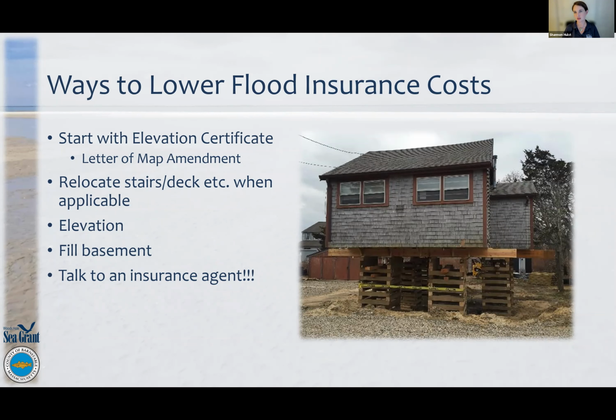An elevation certificate is done by a surveyor, and it tells you the elevation of the ground and the elevation of your first floor. Both of those pieces of information are important for flood insurance rating. It'll make sure that you get the most accurate flood insurance rate, and that FEMA isn't taking a guess at what those numbers are, which is what FEMA is doing now. They're taking an informed guess, but it's still a guess. It's much more accurate if you have an elevation certificate.